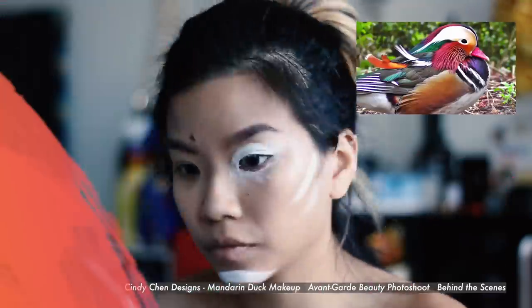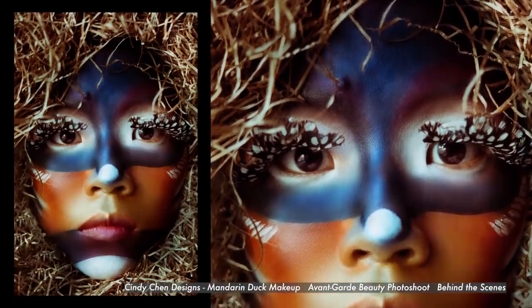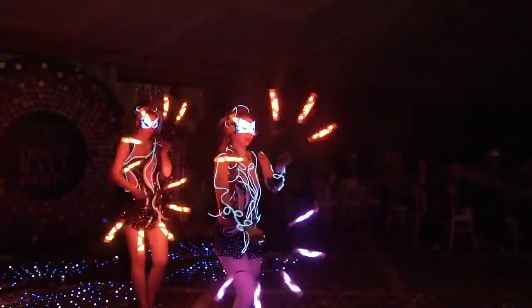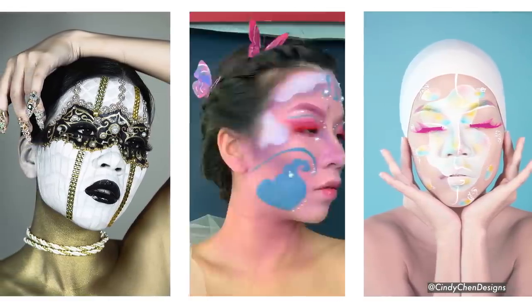This is my comfort zone. Like this? Tap, tap, tap, tap, tap. Tap, tap, tap. Avant-garde is very different from normal makeup you would see every single day. I actually took it from avant-garde fashion. But if you look at the runway and fashion, you see these beautiful, really intricate looks, but I take it to the next step and I wanna go full face.